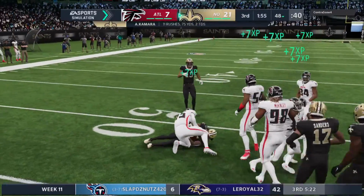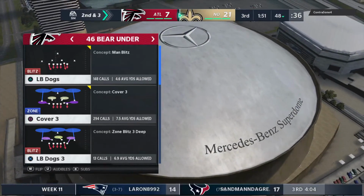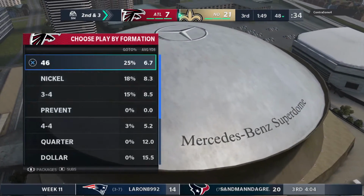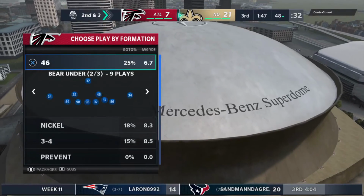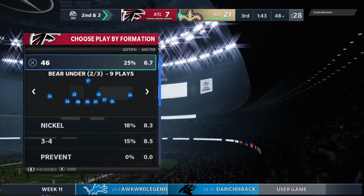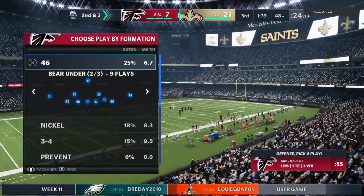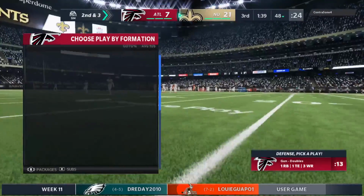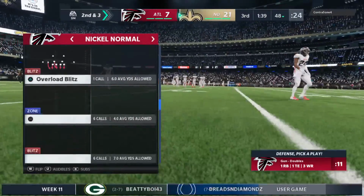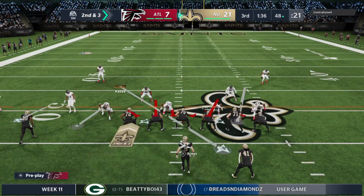Running room for Kamara on 1st down as he takes us forward. It's a gain of 7 there on 1st down. 2nd and 3 coming up. Well, no matter how they phrase it, staying on schedule, staying ahead of the sticks, whatever you want to call it, 7 yards on 1st down, that fits the bill. A good run, got 7 on 1st. Here's 2nd and 3.